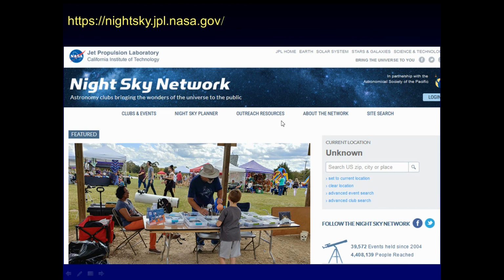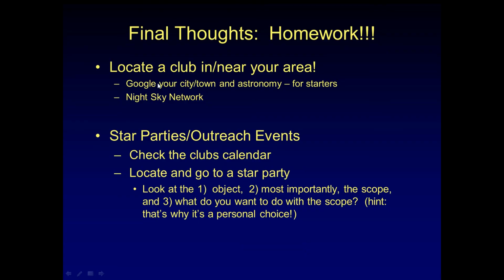Caltech. Clubs trip over each other because they want to get involved with the Night Sky Network. Most of the clubs in the country are, because the Night Sky Network offers the clubs educational perks. So it is definitely a mutualistic relationship. They like astronomy clubs and astronomy clubs like them. So what you do is wherever you are, put in your state, zip, city, where you are, and the Night Sky Network can come up with possible clubs in your location. Strongly suggest you do that. So find a club in your area, go to their website, hopefully it's updated, and you can connect with somebody in the club and go from there.